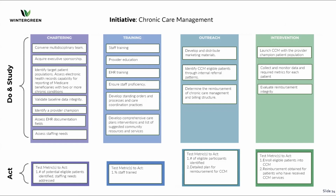Here's where you launch your first small cohort of patients into your program. You collect and monitor data to ensure all required elements are met for billing and evaluate the revenue cycle processes from coding to payment. At the end of each cycle, you will measure the effectiveness of that cycle through the ACT phase before moving to the next PDSA cycle. Once you've successfully completed the fourth and final cycle, you're ready to grow your program with enrolling additional patients.